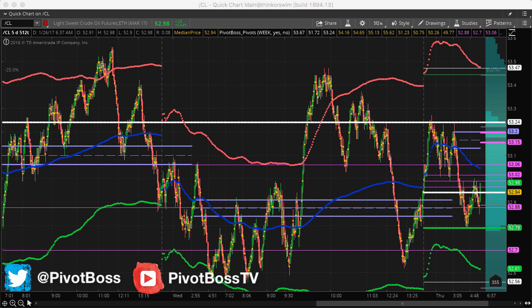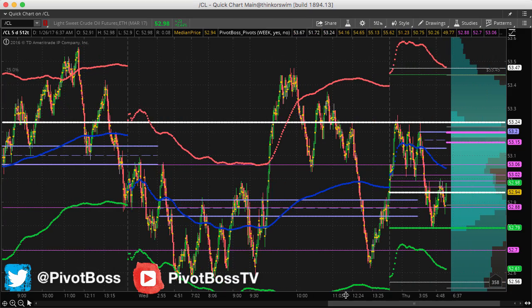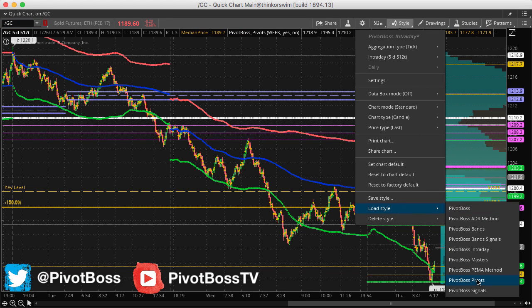So right now it's still a fade the edges type of event here until we see confirmed breakout activity outside of this range. Let's take a look at gold. Gold had a major continuation to the downside.